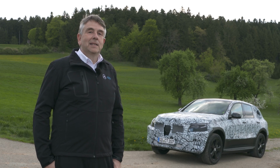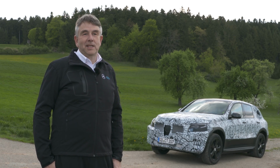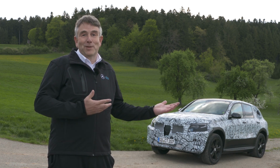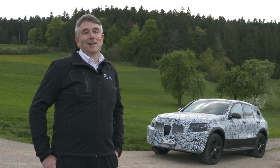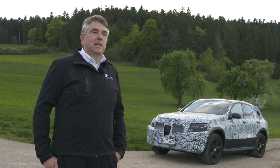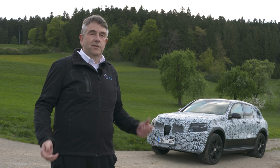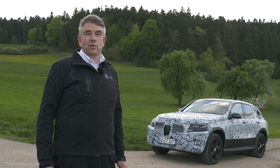Yeah, I'm Michael Kelz and I'm the chief engineer of the EQC. Chief engineer is in the end head of development, so I'm fully responsible for all the good stuff in the car, no doubt. The electric vehicle is pretty different from our regular combustion engine vehicles because finally the center of gravity is much lower and also the load distribution is different.